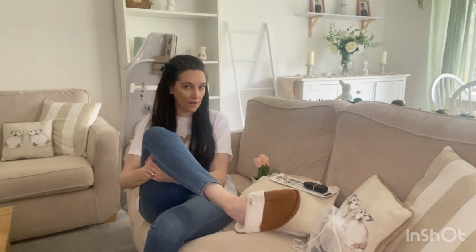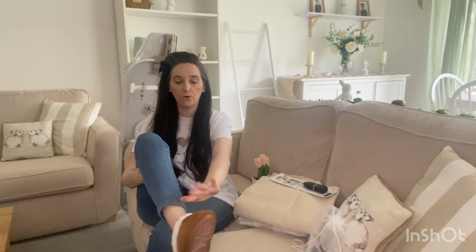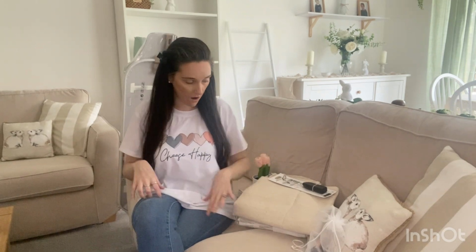I've got my jeans on today. Don't I look different in jeans? I normally wear black leggings, so I feel like I look so different. Oh, these slippers, by the way, guys, I love these. The kids got me them for Mother's Day and they're so lovely. And I've got on the t-shirt that I got from Temu, which was under £3. Isn't it good for under £3? Like, it's not see-through or anything. It's really lovely and really comfortable.